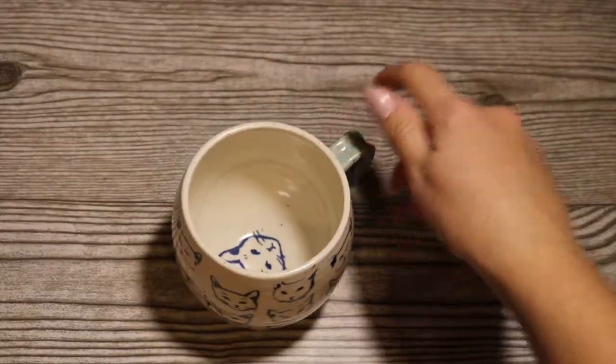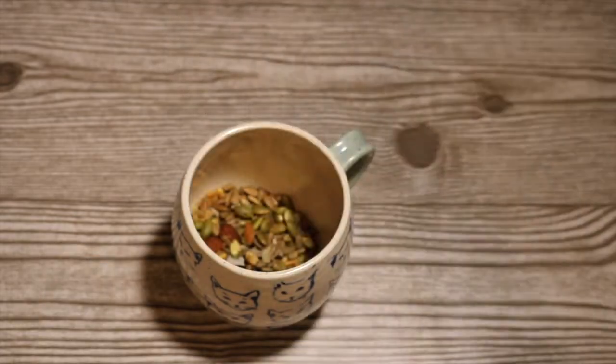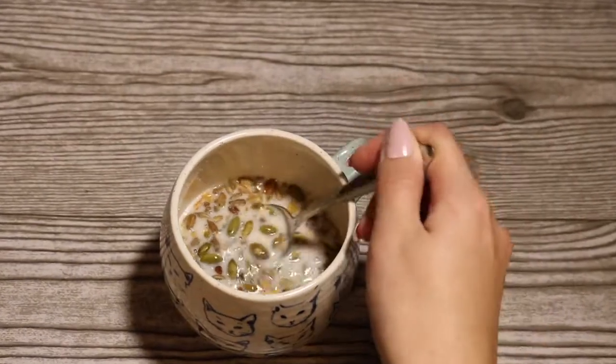Also, I'm obsessed with putting mixed nuts and dried fruit in a bowl with almond milk. Oh my goodness, it's like healthy cereal. It's delicious, so filling, amazing. If you need a really good substantial snack, I suggest that.